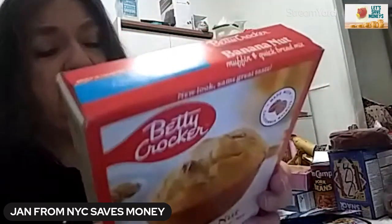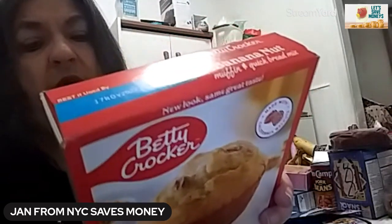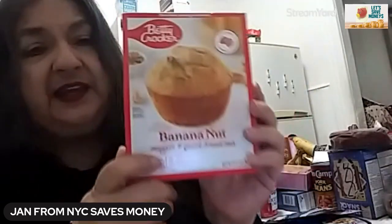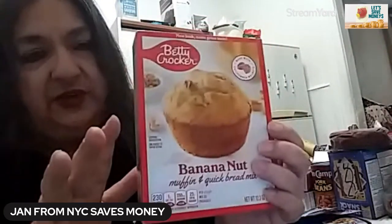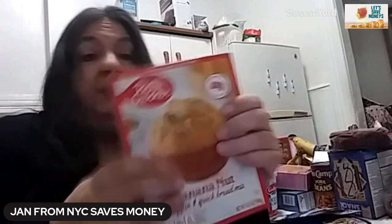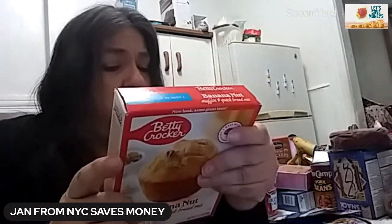What I'm wondering is, are we permitted to add our own bananas to this if we wanted to? But since baking is a science, I'm not going to do anything that the box doesn't mention. Unlike when you cook from a skillet and do your own thing, where you can have flexibility, baking is absolutely a science. So you kind of have to follow protocol.